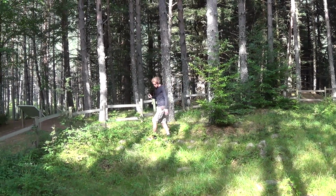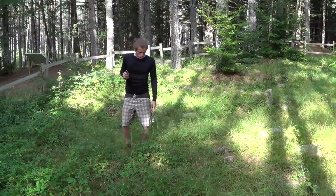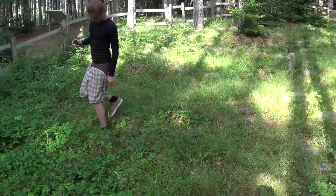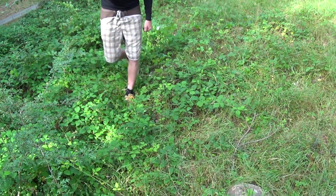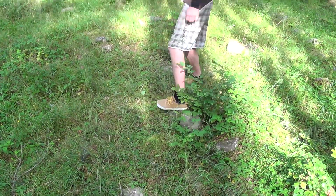So this one keeps going over here, and there's a few more rocks here. You can also kind of see the outlines of a third one here, a small one. Mm. 2 rocks here, one there, and yeah, one there, 2 big ones here, and that makes 3.